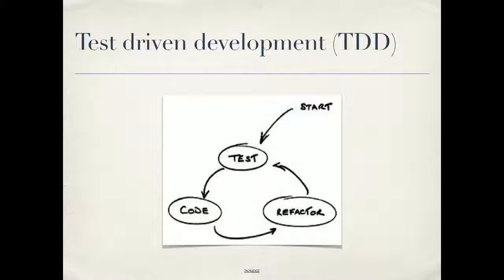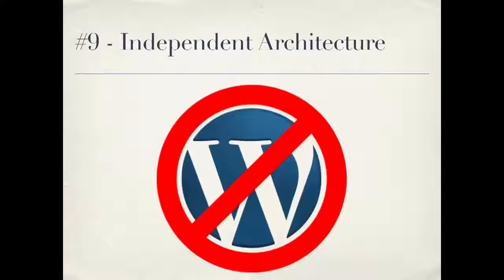And test-driven development is a great way to do this, where you first come up with a test and then write your code to pass the test, and it leads to better design. I am running out of time. I'm going to move a little faster. I'm going to skip number 8 and hit you with number 9.